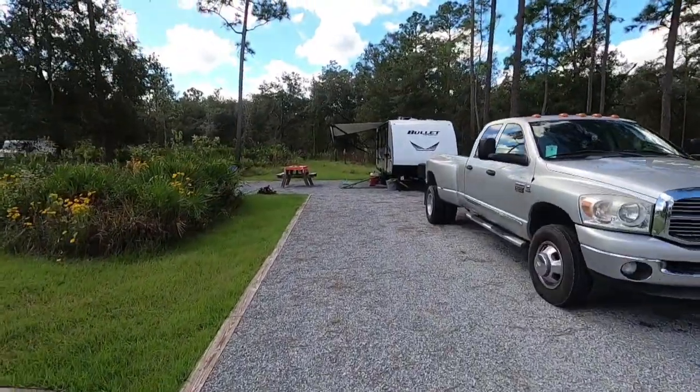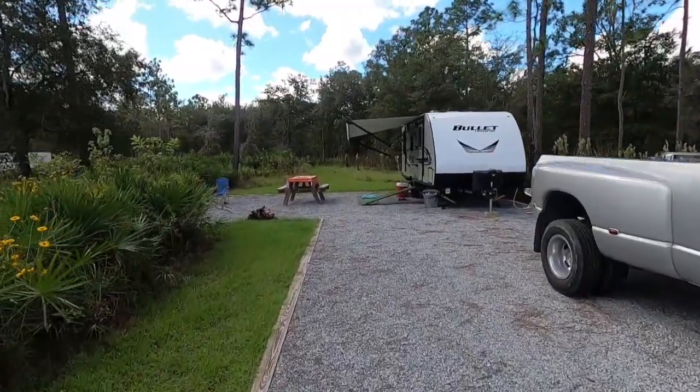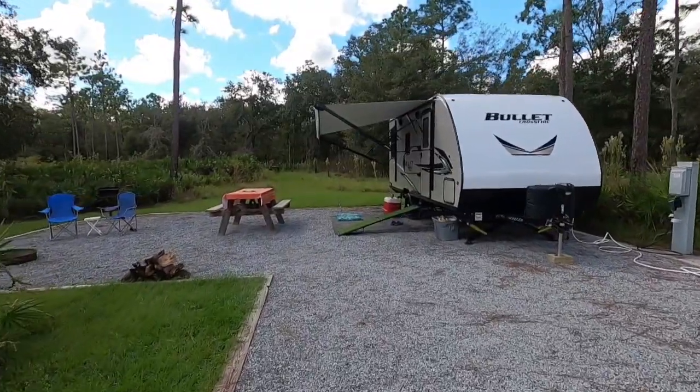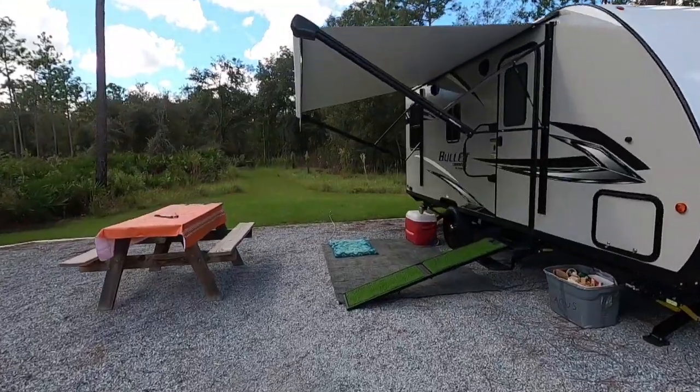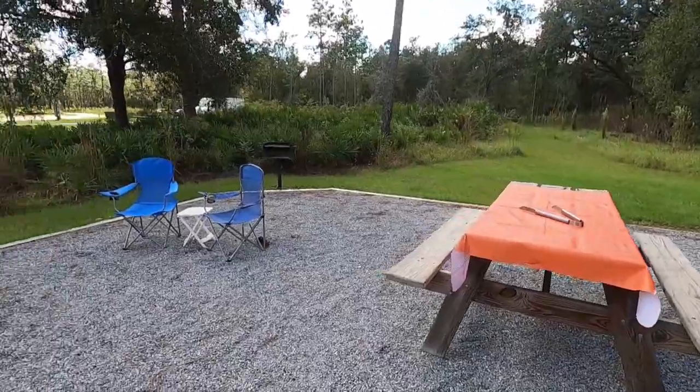Check-in is at 3 and check-out is at 1 the following day. They let us move over here, saying we were here for 2 days and we were leaving site 6 and coming to site 9.